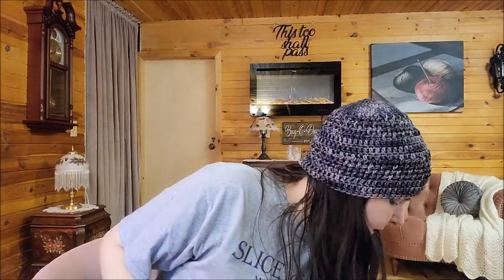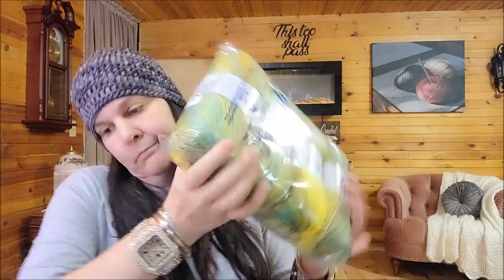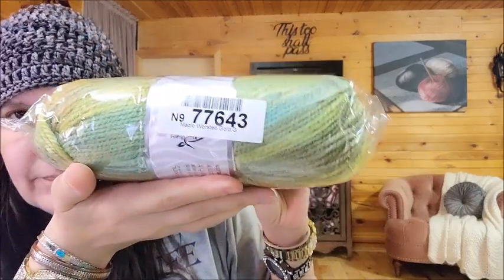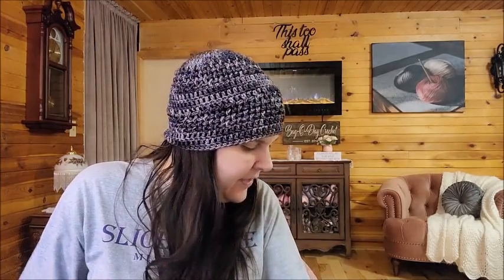Okay, let's see what else I got up in this box of ice yarns. I just got a few more things. This was, I don't know if I've had this before. It's possible. 77643, Magic Worsted, Gold Green is the color. I don't think this was new. I thought that I bought more new yarns than I did. Maybe I didn't. I don't know what's going on. Okay, let's look at it here.